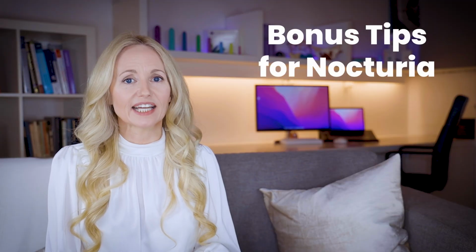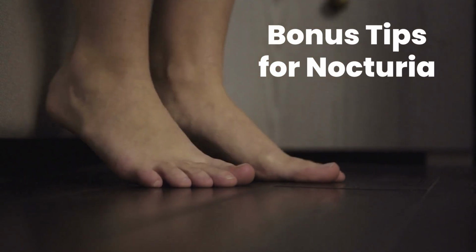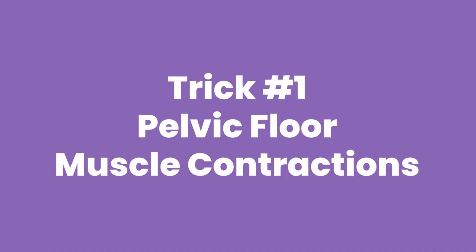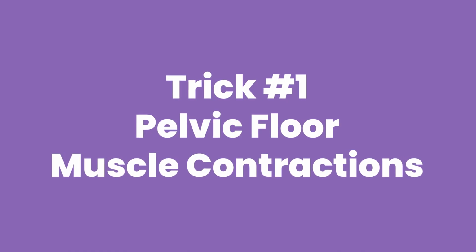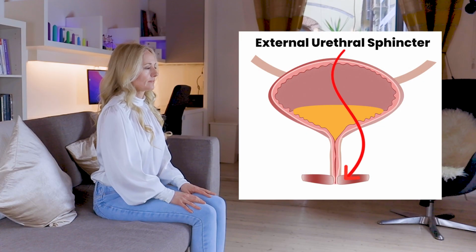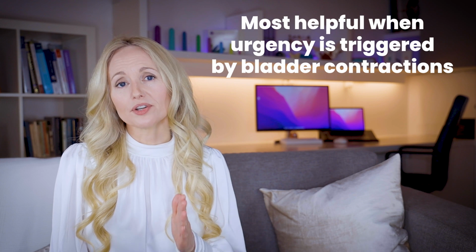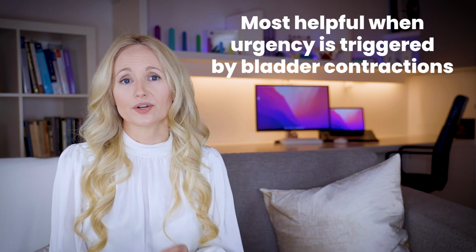I'm also going to add some bonus tips to help you with nighttime urgency, so make sure to stick around for those. The first trick is to perform pelvic floor muscle contractions. By contracting the external urethral sphincter, you're tapping into the guarding reflex, sending a message to the nervous system to relax the bladder. This technique is really helpful if your symptoms are being caused by bladder contractions.